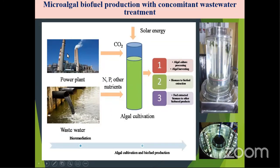CO2 which is emitted by the power plants and other industry, and wastewater generated from the dairy industry, agro industry and textile industry can be used for the cultivation of microalgae in reactors. Then the algal culture processing, algal harvesting, then biomass to biofuel has to be extracted, and after the biofuel extraction, the fuel-extracted biomass will be subjected to some bio-based products like biofertilizer, biopesticides, and aquaculture and feed production.